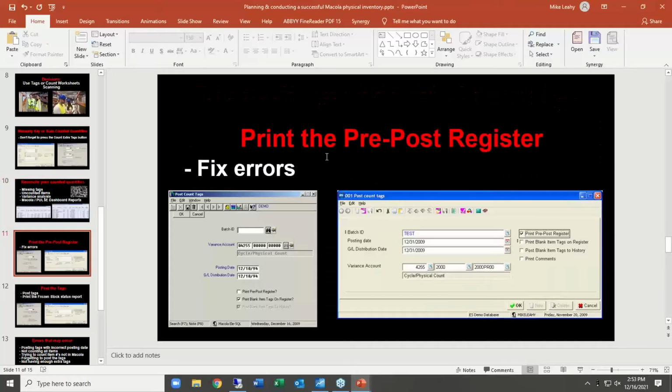This is the pre-post register. So this is another little warning here, in that you have to print the pre-post register. And that's this checkbox down here and the checkbox here. And this allows you to see what Macola's variance is before posting. So it's extremely important for you to know what that number is before you post.